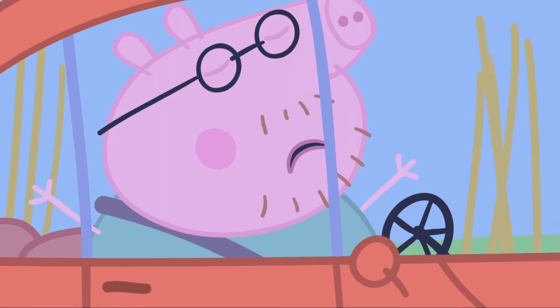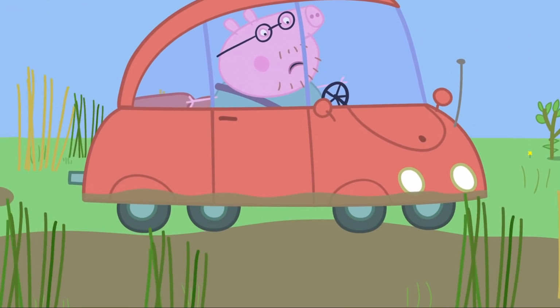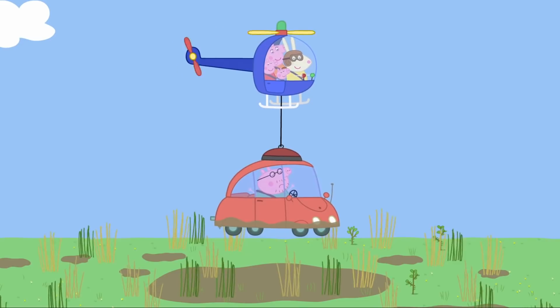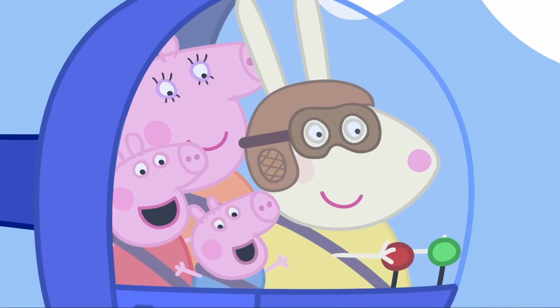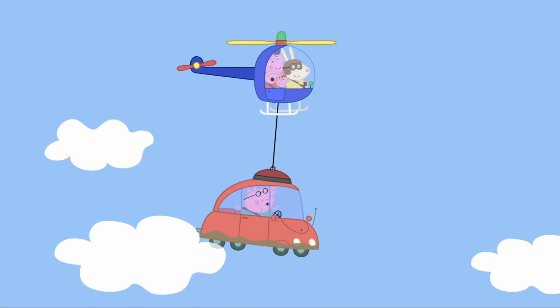What's that noise? Whoa, I'm flying! Miss Rabbit's helicopter has rescued Daddy Pig. Hooray! Lucky Daddy gets a helicopter ride after all.